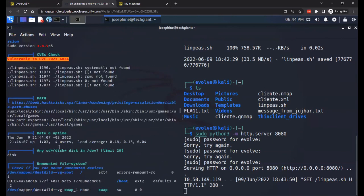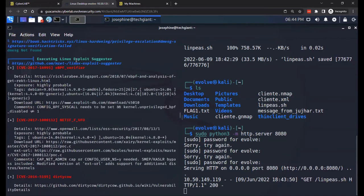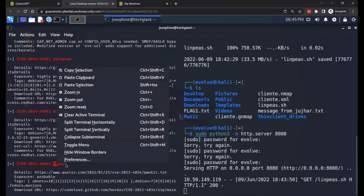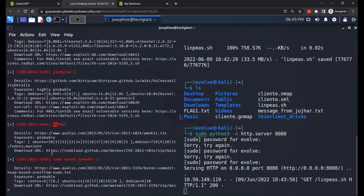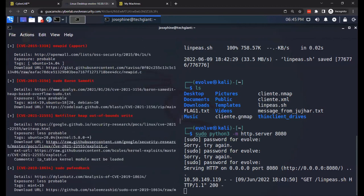It's got information on the user's path. We've got environment variables, a Linux exploit suggester that was built directly in to give you, again, links and information on all the possible exploits. If you're familiar with Dirty Cow, you can see that's in there. The recent PwnKit, that's in there too, because this box is a little bit older. So as you can see, spending some time on this is well worth it.